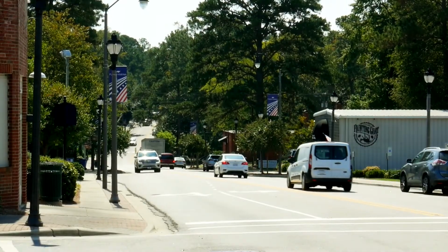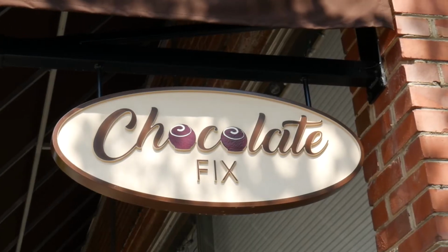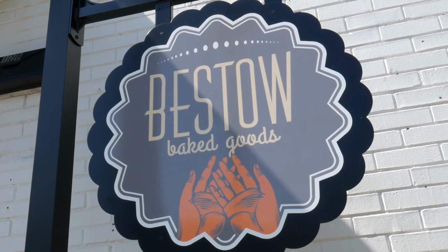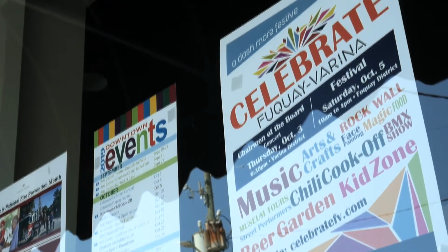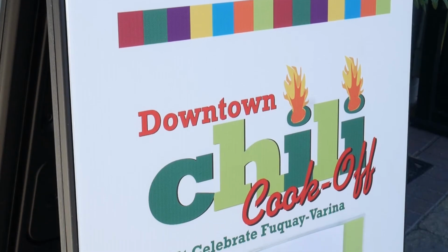Historic Fuquay Varina is old-fashioned southern town living at its finest, with so many annual attractions and things to do unique to the local culture. Some of these include the popular 4th of July fireworks, sights and sounds of the celebrated Fuquay Varina Festival, barbecue, blues and brews, and the Haunted Trail in October.